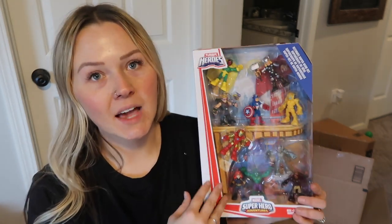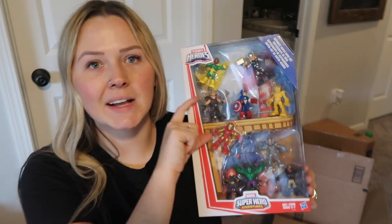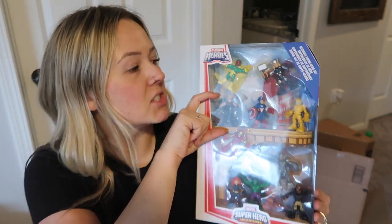Okay, so the next thing that I got, Mike and I are super big Marvel movie nerds. We love all the Marvel movies. So we got this for the kids. We're going to put it for Riker. This is actually ages 3 to 7, but Riker does not put these smaller toys in his mouth, and they're not that small. They're a couple inches tall.